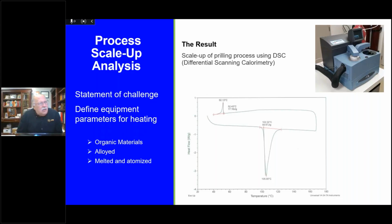Do you know that your scaling up process is going to work? In this case, what we were doing is we were taking a number of organic materials, we were heating them, melting them, and we were going to prill them. And prilling is a melt atomization process that we do. But we needed to take 3 materials, blend them together, and prill them all at the same time. One of the things that we wanted to know was, if we scaled this up, how big a heater would we need for this scaling up process? So the engineer in this particular case took a DSC measurement, differential scanning calorimetry, and measured the amount of heat that it takes to melt each one of these materials.